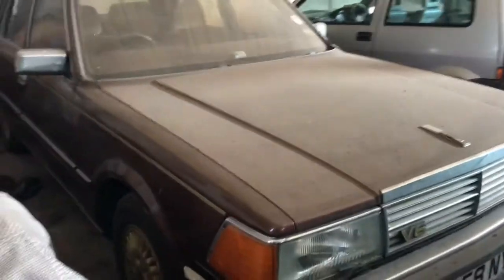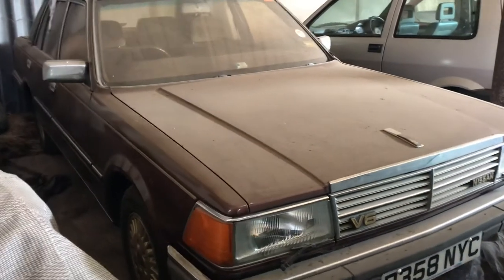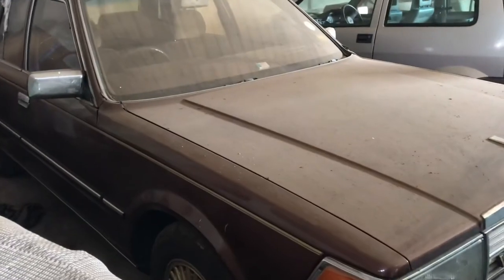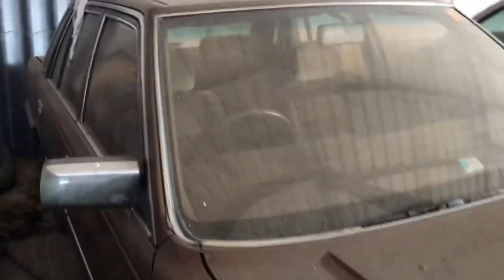It's a Nissan 300C, 1987. It's quite original, not really much been done. It's a 3-litre V6 automatic. I've had it for probably about 8 years now.